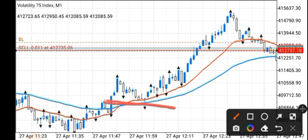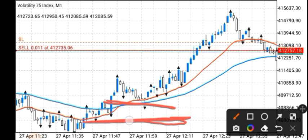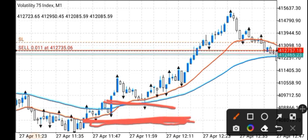Okay, it's not something where, once you hit your stop loss, or when it is going to hit your stop loss, your account will be blown. No, manage your risk properly. That is the most important thing in trading, risk management.